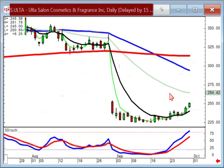Alta, you can stay long on this fry pan bottom. Looking for this level right here as a breakout giving you a lot of running room. First target, second target, third target.